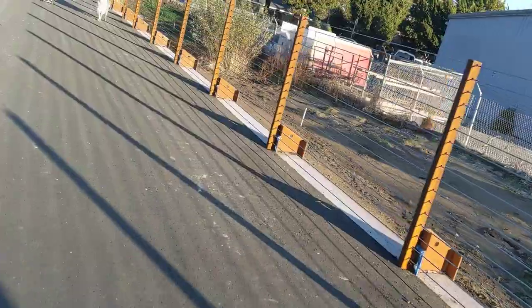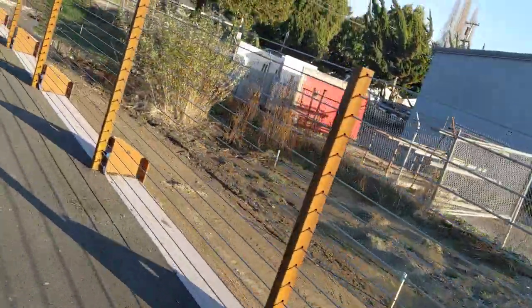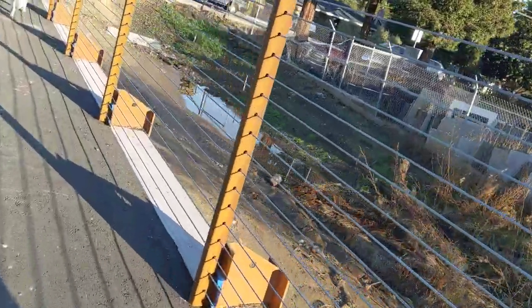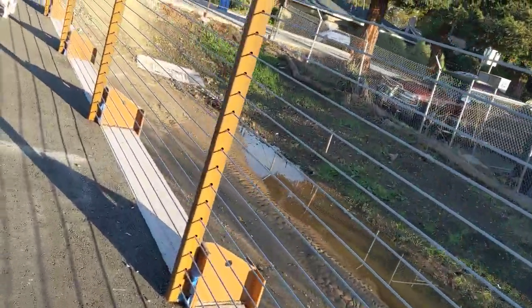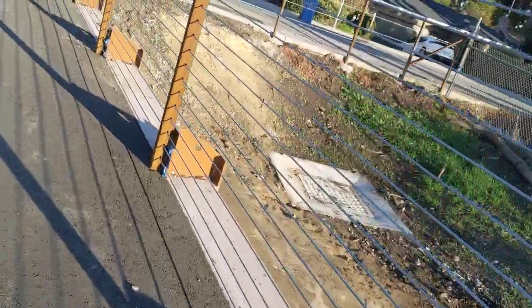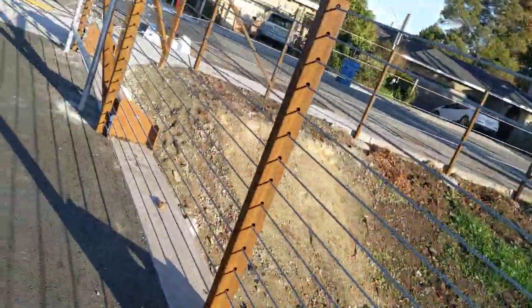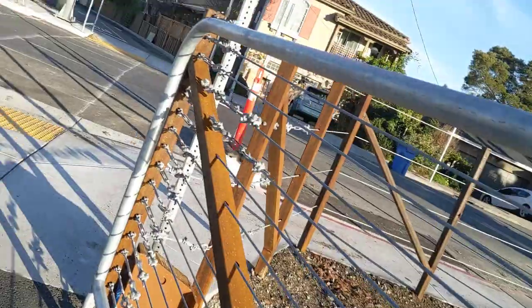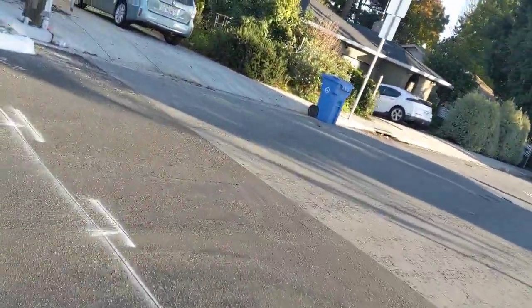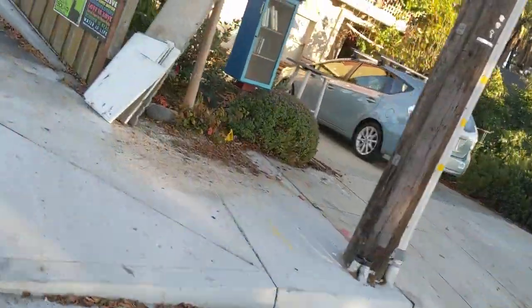But here, when I'm coming across this corridor, I've got two dangerous fences I have to come up to. There's no runoff area right here. I'm on a very tall bike, so I'm okay, but somebody on a standard size bike, these posts are right at face level. So if you go off, chances are you're going to impale your skull on this.